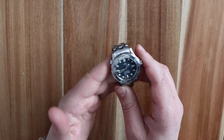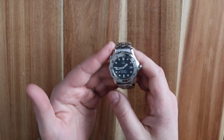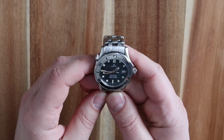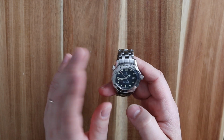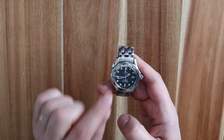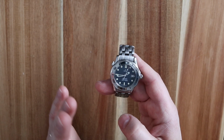Moving on, here is my other quartz watch that I don't wear that often, mostly because I have other watches to wear, so this watch doesn't get much wrist time, although I really love this design. This is my Omega Seamaster from the 90s. This is one of those first Bond watches that was introduced by Omega, but this is in a 36mm case size, which is super comfortable.